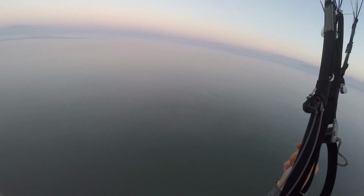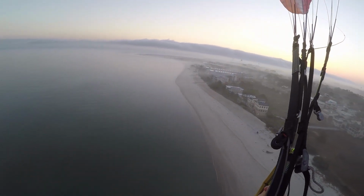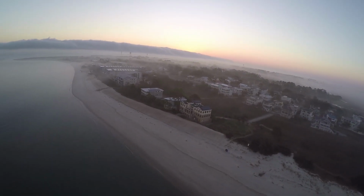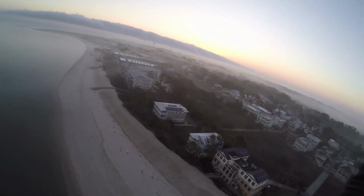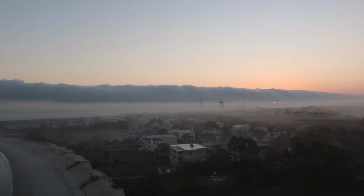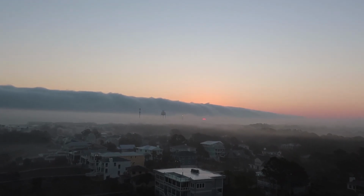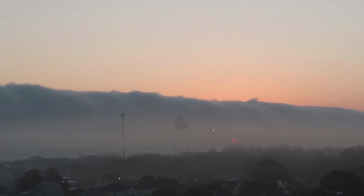That rolling cloud layer I was talking about? Holy moly, look at that. It stretches all the way down there. That's so cool. And you can start to see the orange peeking over. The sun. Dude, the sun has made its way out. It's right underneath those clouds. What? That is amazing.